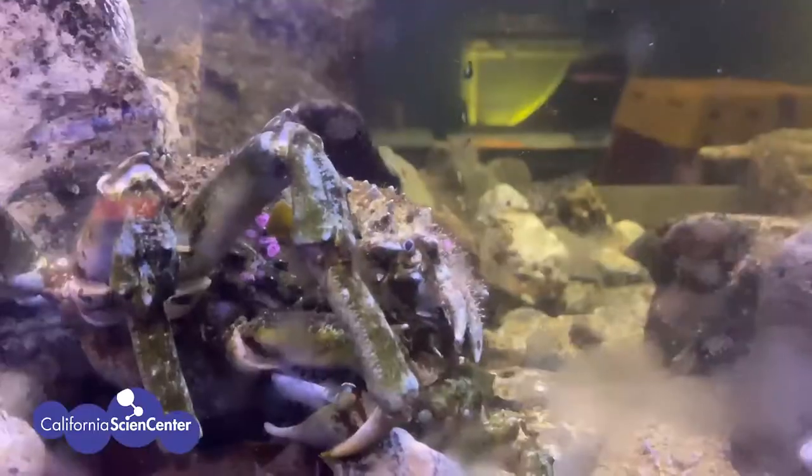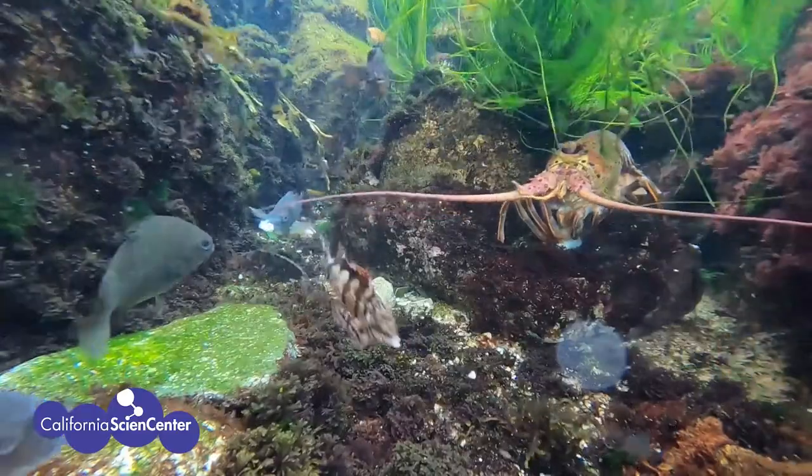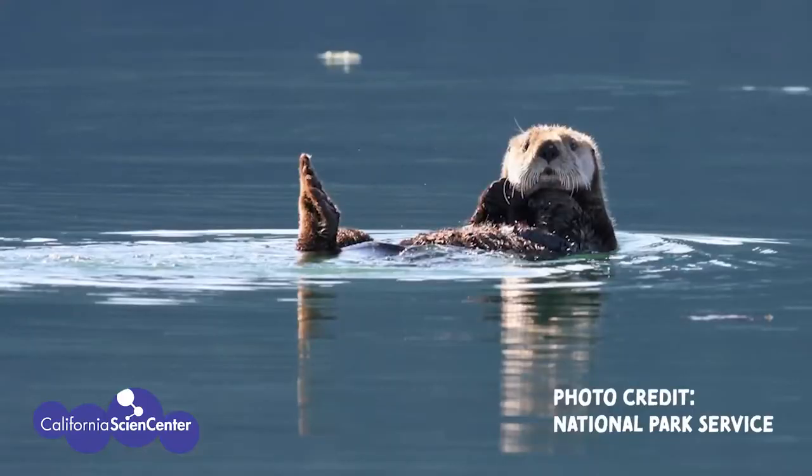Then, of course, we have animals that will eat those snails or eat other animals, things like crabs, lobsters, some fish. And then as we move up the food chain farther, eventually we get to animals like sea otters. Now, we don't have sea otters here in Southern California right now, but maybe someday they'll come back. But sea otters are considered to be the top of the natural food chain in kelp forests.